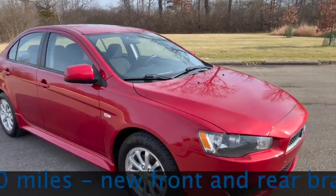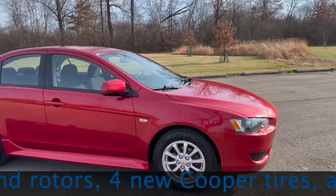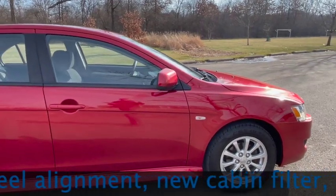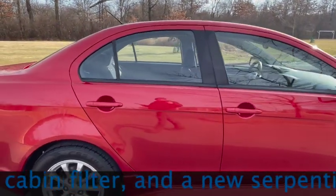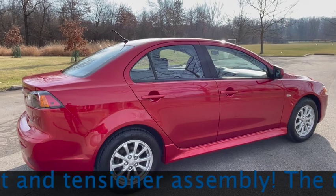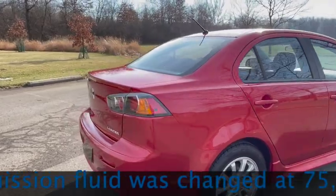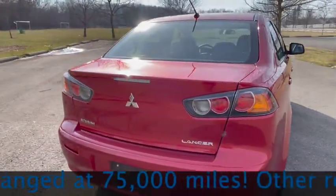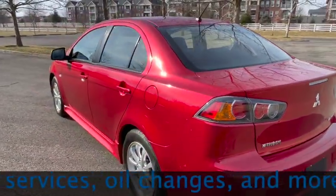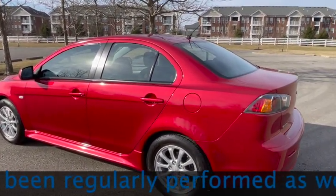5,000 miles ago at 107,000 miles, the car had new brakes and rotors in the front and the back. So all new brakes. The Cooper tires I just mentioned and you've seen here, all installed brand new. Now these are only 16-inch tires, but still brand new. Nothing you'll have to do. At the same time, a 4-wheel alignment, a new cabin filter, a new serpentine belt and belt tensioner assembly. And so all of that was done at 107.